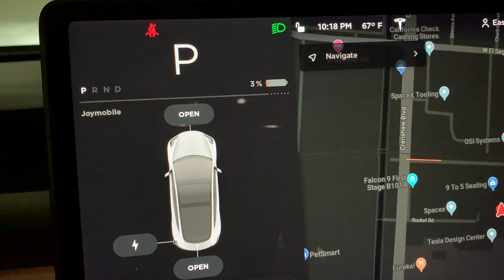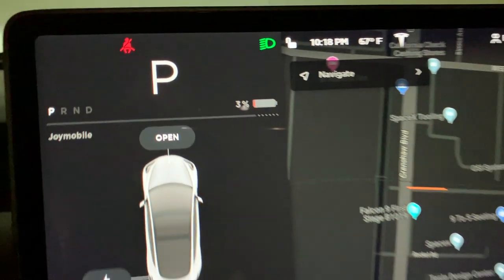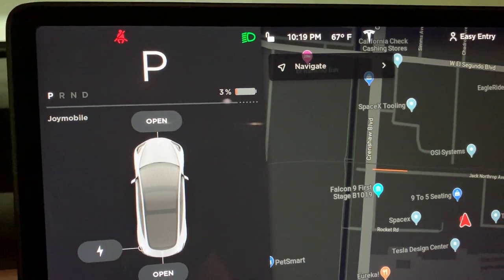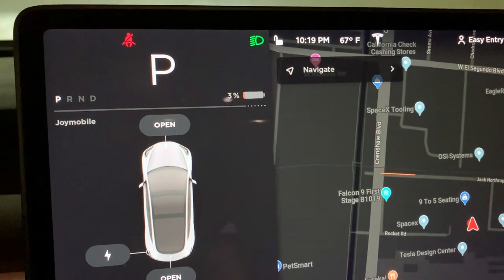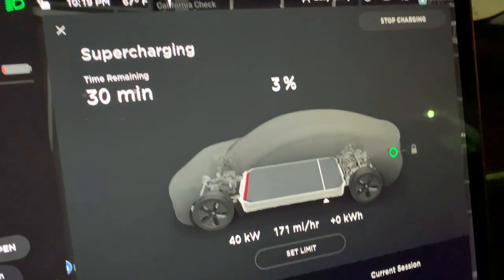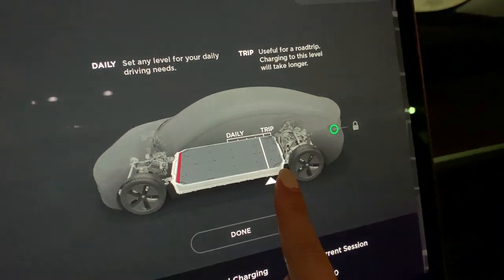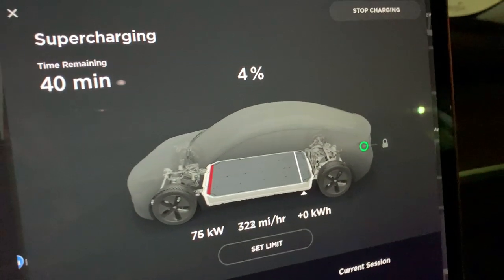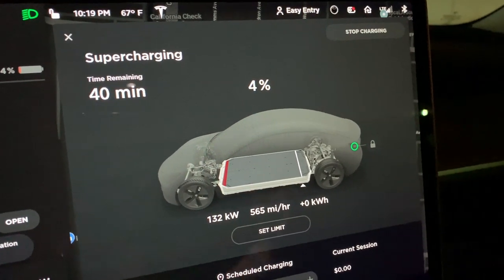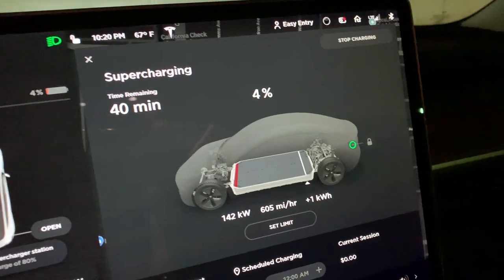I'm back at the Hawthorne V3 supercharger and I ran this down to 3%, and I think today I may be able to see almost 250 kilowatts. So let's give it a try. All right, 10:19 p.m. I'm going to set this to 90%. Done. The person that was here before me, I was chatting with him. He was running the same experiment as well, so I was in line to charge.